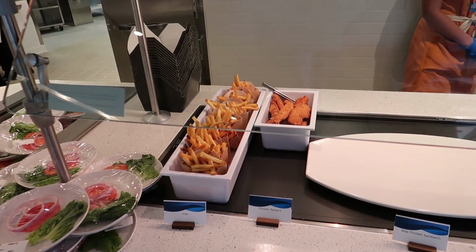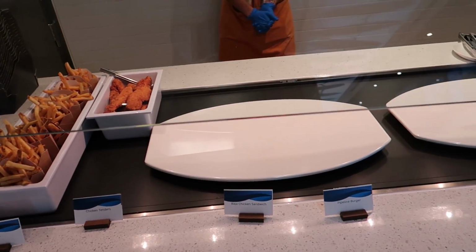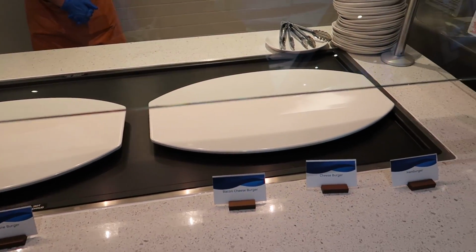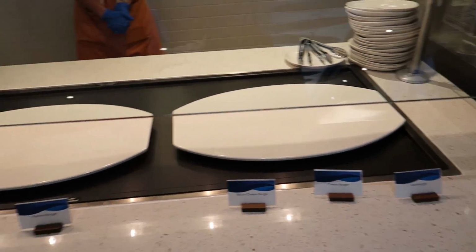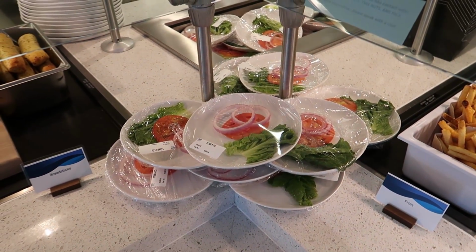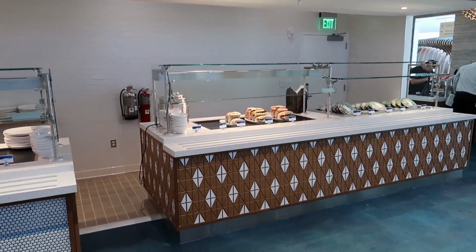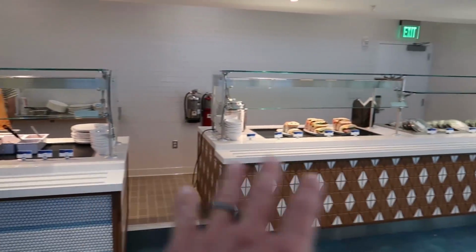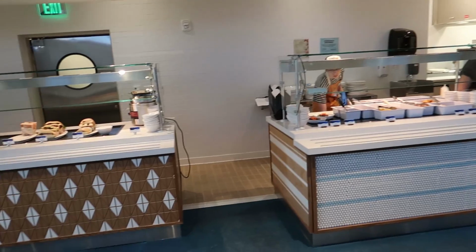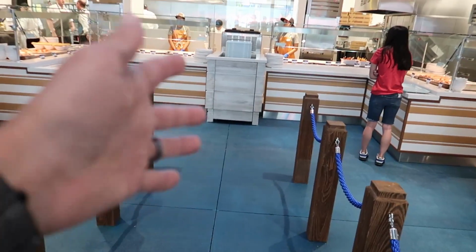Then we got some chicken tenders and fries, Baja chicken sandwich, and pipeline burger. So these are all made to order, I believe. A bacon cheeseburger, a cheeseburger, or a hamburger. And they've got the little plate here where you can get your onion, lettuce, and tomato. And of course there are two sides to the buffet, so you get the same stuff over here as you would over here. So when you're first coming in, I believe you would come down the center and then pick left or right.